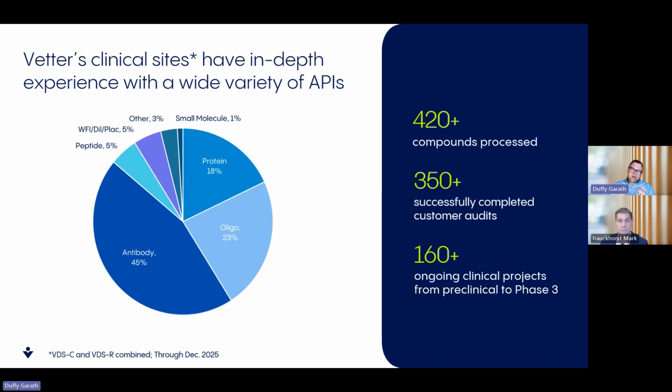So up to now, we've handled along both sites around 420 compounds we've processed. Audits are a key part of our day-to-day work. It's more or less every week we have an audit on site on one of our clinical sites. And there are clinical projects ongoing along both sites from preclinical right the way up to phase 3 supply for around 160 different projects across both facilities. So, yeah, I could say we're quite experienced in what we do.